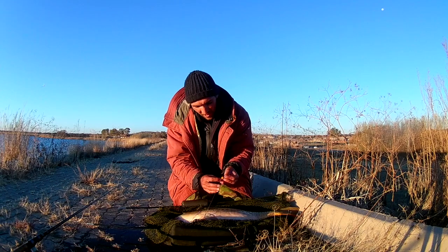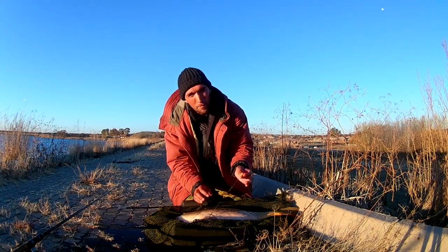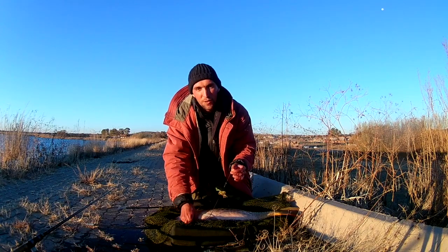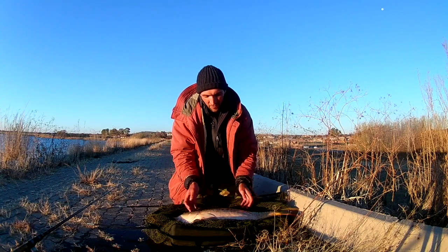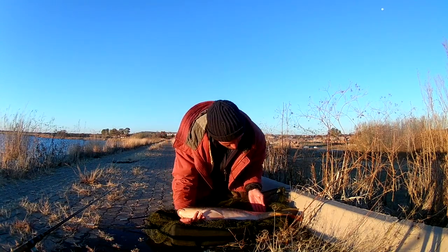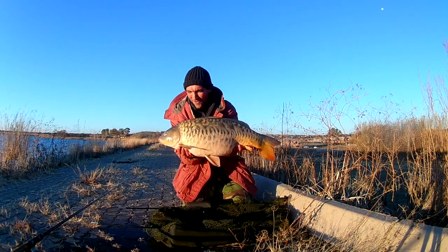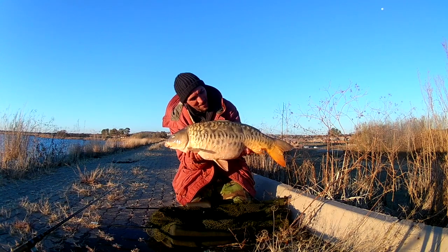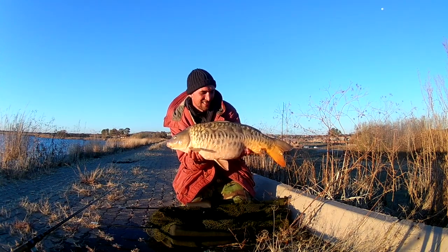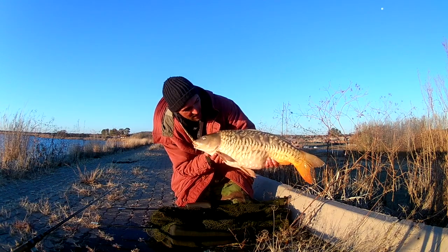Caught this fish using particles and a half pop-up just to balance that. I'm fishing in quite deep silt. Right, let's have a look at it. Wow, what a special fish. Absolutely beautiful. Yep. There she is. What a stunning carp.